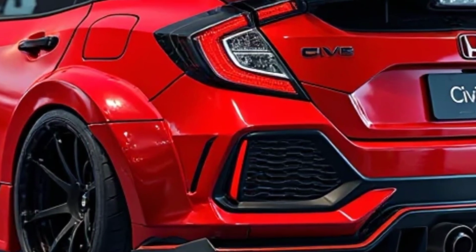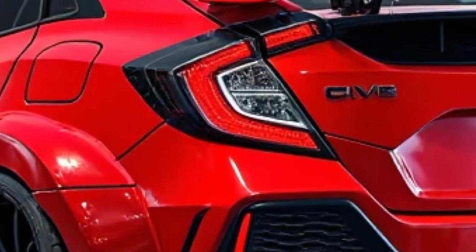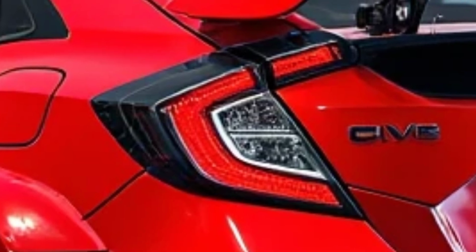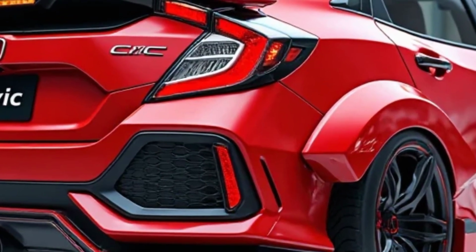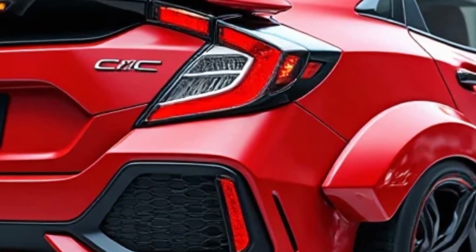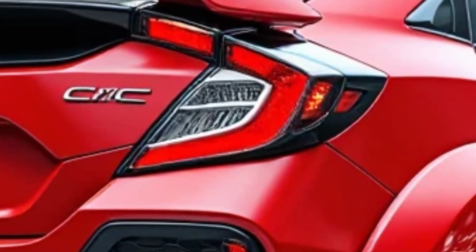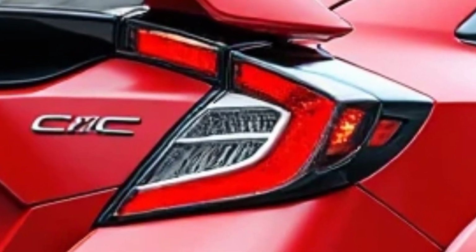Taillights. Around the back, the C-shaped LED taillights are now more refined, offering a signature look that's instantly recognizable. They're designed for optimal brightness and visibility, ensuring you're clearly seen by other drivers, especially in low light conditions. The wraparound design also enhances the Civic's wide, planted appearance from the rear.